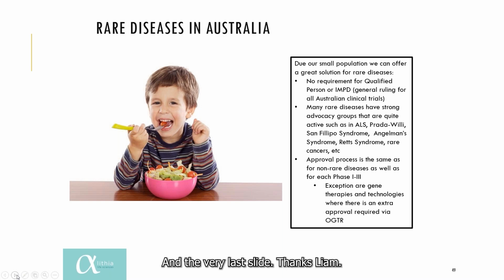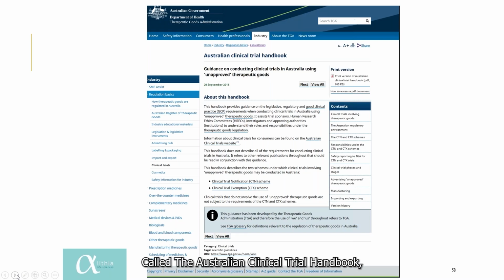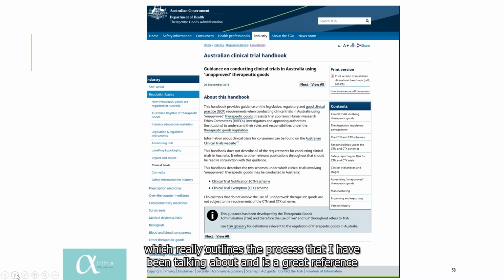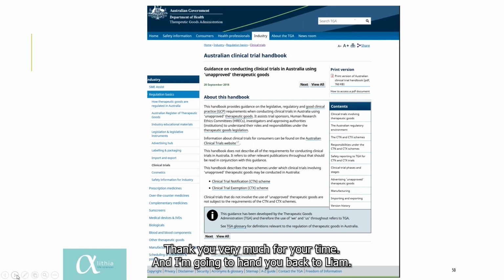And the very last slide, thanks, Liam, is just directing the audience to a really lovely handbook released by the TGA called the Australian Clinical Trial Handbook, which really outlines the process that I have been talking about and is a great reference and a first port of call. Thank you very much for your time, and I'm going to hand you back to Liam.